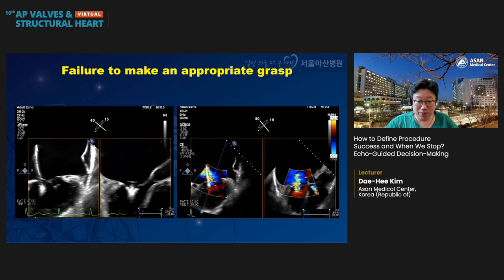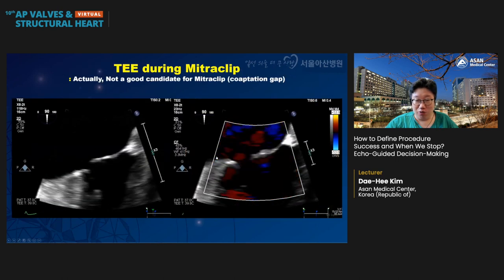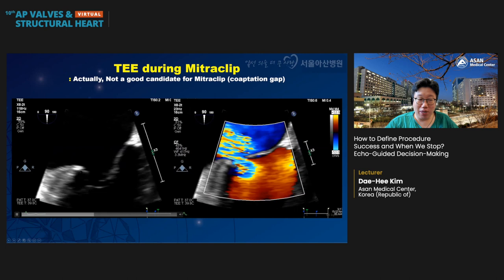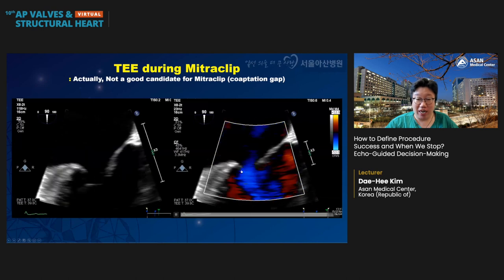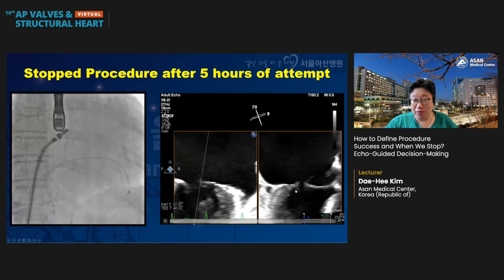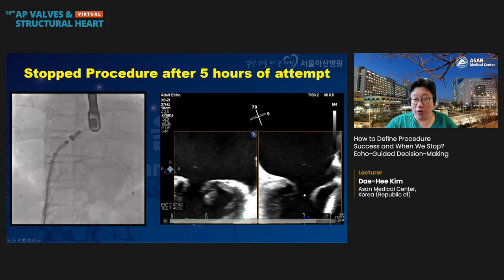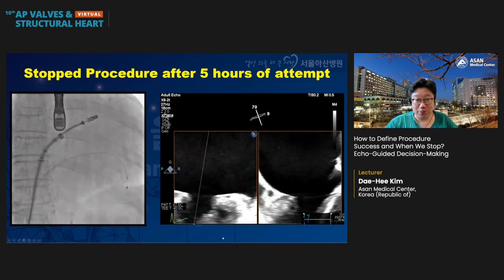Last year, we didn't have the G4 clip. We tried multiple times and failed to make an appropriate grasp. After 5 hours of trial, we failed to achieve an appropriate grasp of the mitral clip. As you can see, the coaptation gap keeps increasing more and more like this, and the degree of MR increases. After 5 hours of procedure and multiple grasping attempts, we found multiple injuries in both leaflets, tearing, and an increase in MR grade. This patient was converted to surgery, but he survived well.